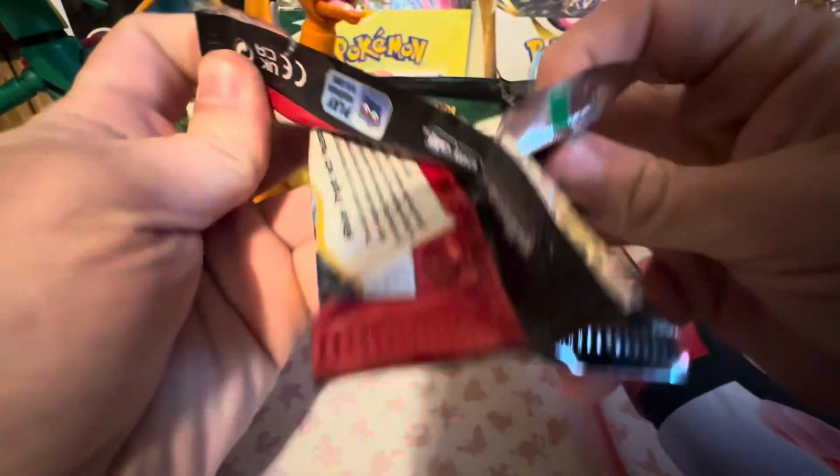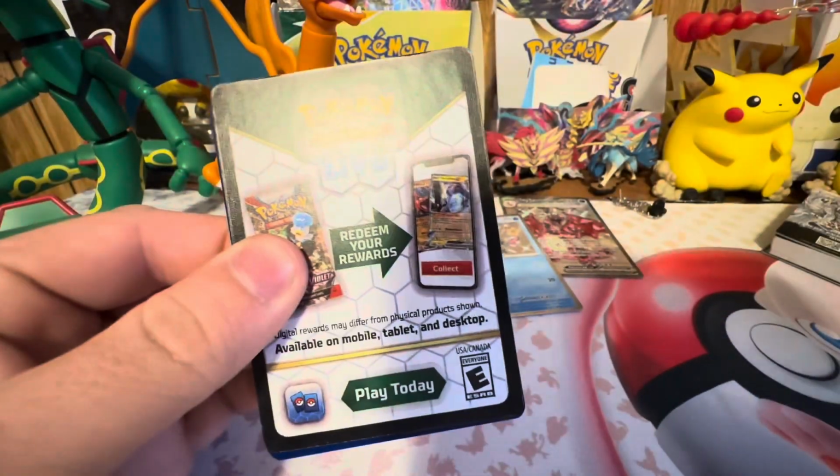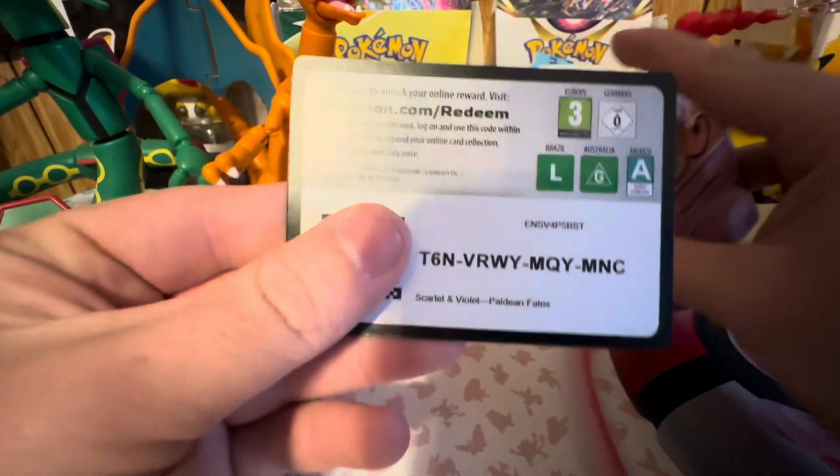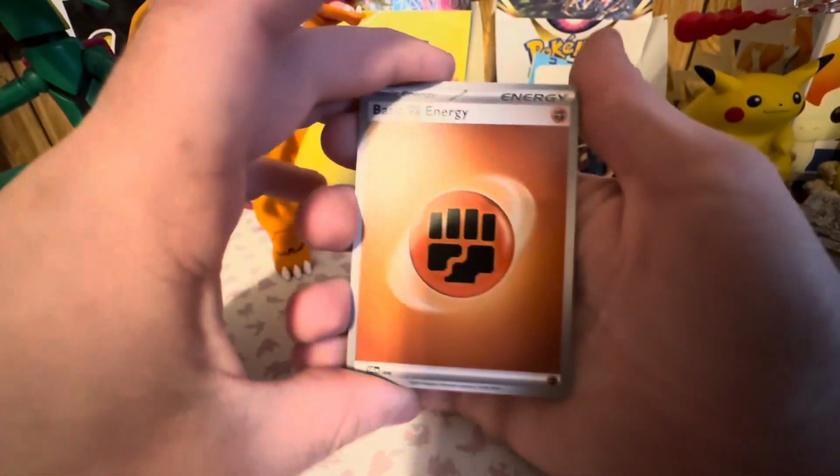All right, let's go ahead and go right into our second pack. And this won't be the end of Paldean Fates on the channel. I mean, we're just going to get started.